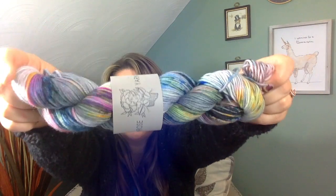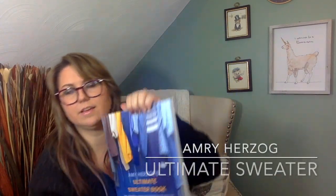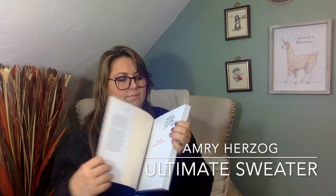Oh my god, it's so gorgeous. So gorgeous. Anyway, so that was the throwback yarn, Portage Cardigan yarn. I got Amy Herzog's Ultimate Sweater book, and she signed it. Yay! And Amy used to work at my company, which is really cool.